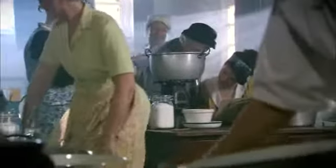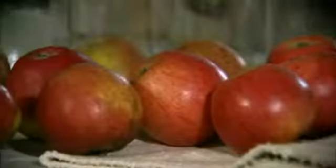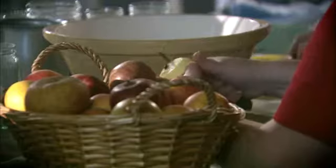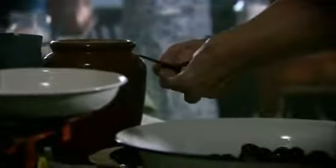The Women's Institute Preserving Day has begun. Staffed by the ladies of the Hampshire WI. Throughout the war, centres like this operated all over the country, preserving thousands of tons of produce for the nation. Anne Stamper is the WI's archivist and has come along to supervise proceedings.